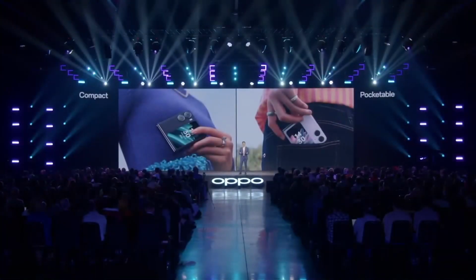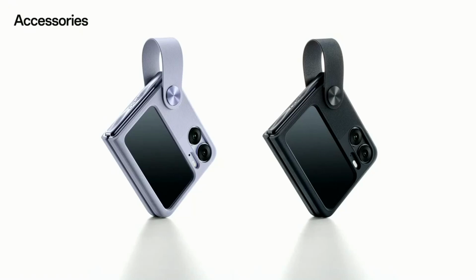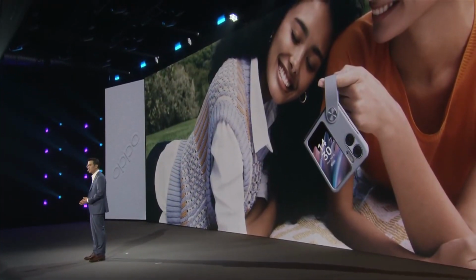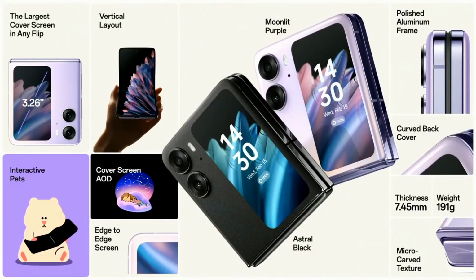And of course, the best thing about a Flip is that you can fold it in half and easily stow it in a pocket or a bag. A big screen in a compact size. We've also designed a special vegan leather case that comes in 2 colors with a clever handle, which makes it easier to pull the compact Flip from your pocket. That is the beautiful design of Find N2 Flip. Looks great, feels great, and most importantly, is more intuitive to use, thanks to the unique big vertical screen.